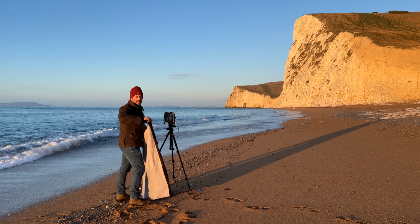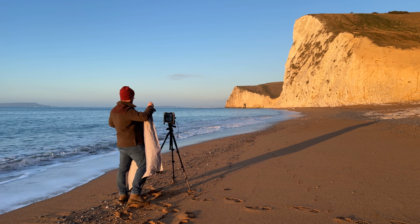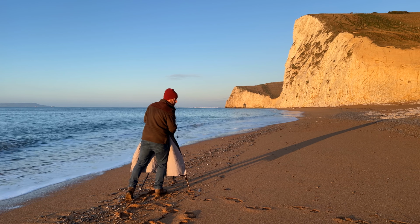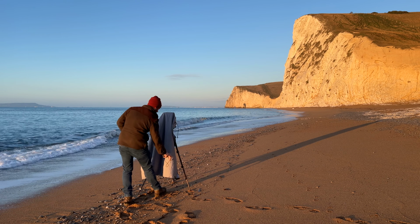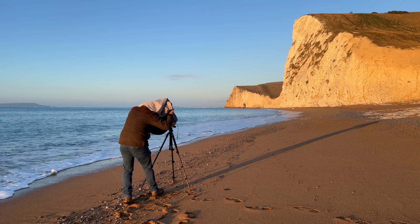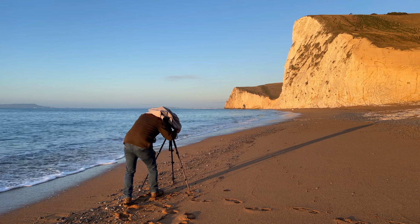Okay, so as you can see, I'm having to work quick here because the tide is coming in quick. And I want to try and get this light on this cliff face while it's still soft. So I'm just having to work quick here. I'm going to end up with wet feet, no doubt. It always seems to happen.